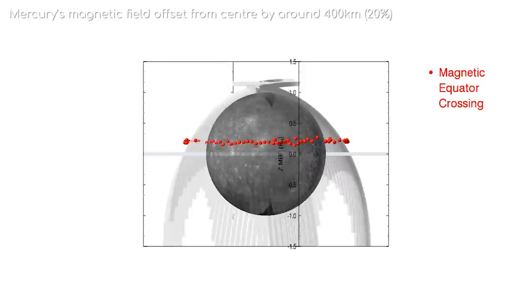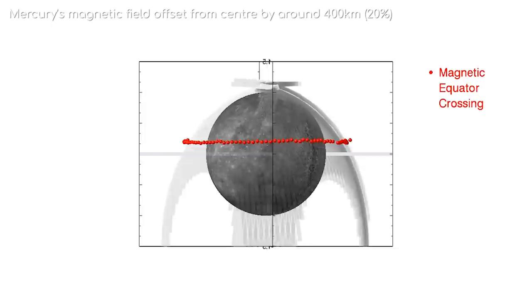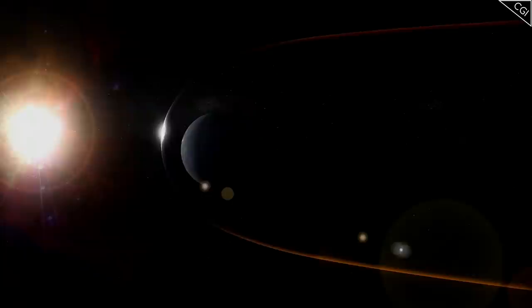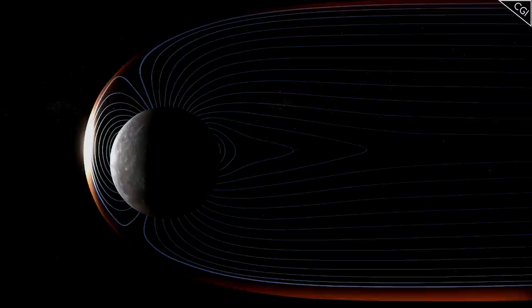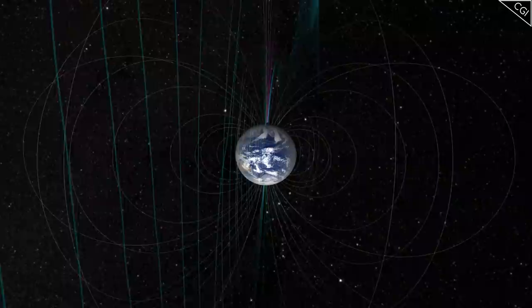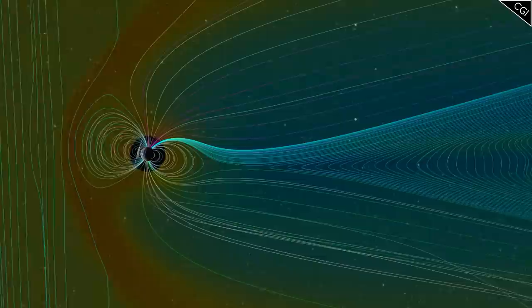Its magnetic field is only about 1% as strong as Earth's, but this still has an impact on deflecting a lot of the solar wind around the planet. However, due to it being closer to the Sun, the solar wind pressure is a lot greater here than it is around Earth. Add a weak magnetic field to the mix, and the magnetosphere around Mercury is compressed closely to the planet's surface. Earth's, on the other hand, extends many times the diameter of the planet away from the surface.